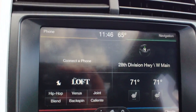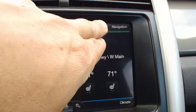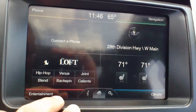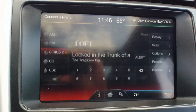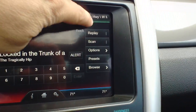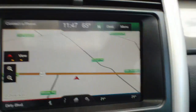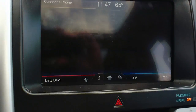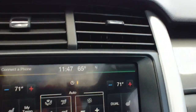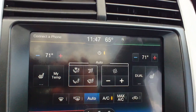So getting back to the 4-square feature, you can see you have entertainment, phone, navigation, and climate. If you want one of these to take over the full screen, simply press on the button and you've got the whole thing on there. Same thing with the navigation. We can go right to that menu, and that brings that right up. Also the climate, so that would bring it up on the main screen as well. You can see you do have the heated seats on here also, and again, a number of different customizable settings on there.